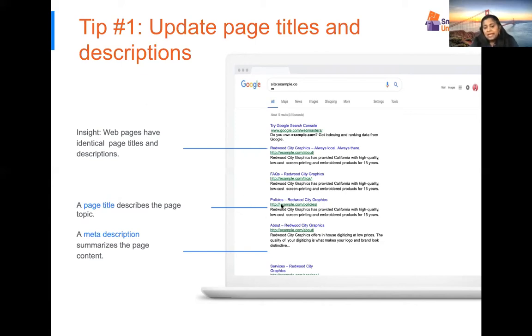So the title is really important in how you're naming the page, right? For example, example.com/policies/FAQs. And what shows up? Does it say FAQs, Redwood City Graphics? You want to have a clean pattern. You want to have the description to be clean. And you as the business owner are driving what shows up over here. You'll be amazed.